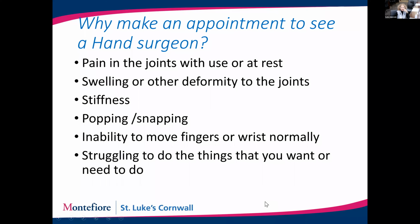So why do you make an appointment to see a hand surgeon? Right? I just told you that, if the cartilage wears away, what are you going to do about it? Okay. If you have pain in your joints when you use them, or when you have rest, or you have swelling, or you have deformity, or you have stiffness, or you have popping, or you have snapping, or you have an inability to move normally, or you're struggling, these are reasons at least to go see somebody who can find out why that is happening, right?